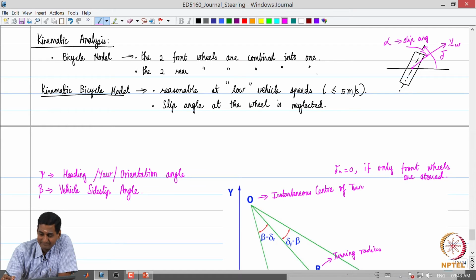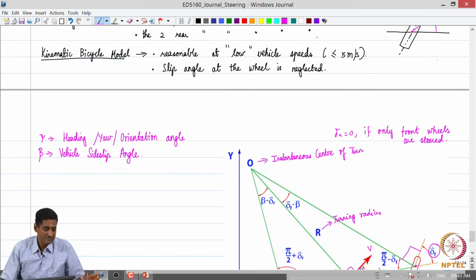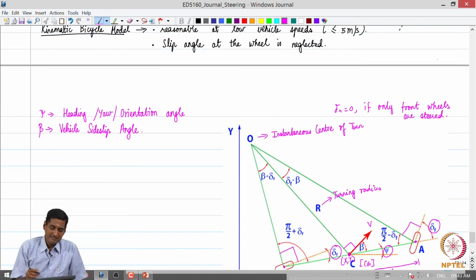angle, okay, and it is very important in determining the vehicle dynamic response, particularly the conic response and also the longitudinal response, okay. So, we will see that this slip angle is very important; it affects the longitudinal traction, and more importantly the lateral traction, okay, which is available at the tire road interface. We are neglecting it here, okay. So that is an important assumption in this kinematic bicycle model.